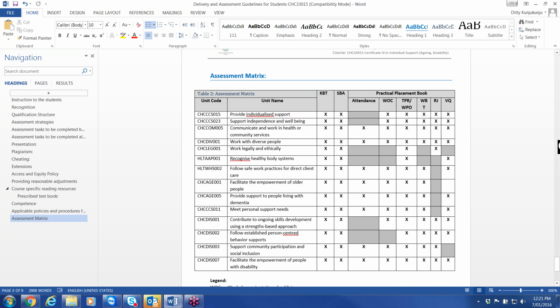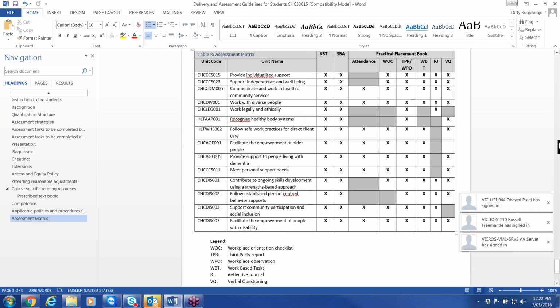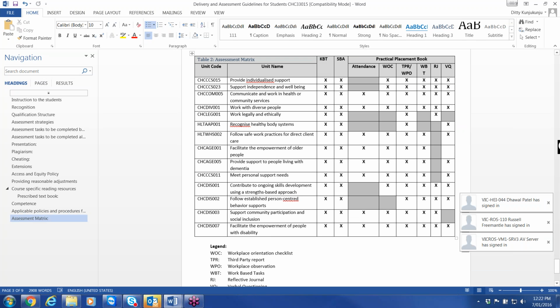The assessment matrix shows you what sort of assessments there are for each unit. So one KBT is there for sure for every unit. SBA is applicable for all the units as well. And the practical placement book is applicable for some units. The different parts of the practical placement book are: one part is attendance, the second part is the workplace orientation checklist, and the third one is the third-party report.